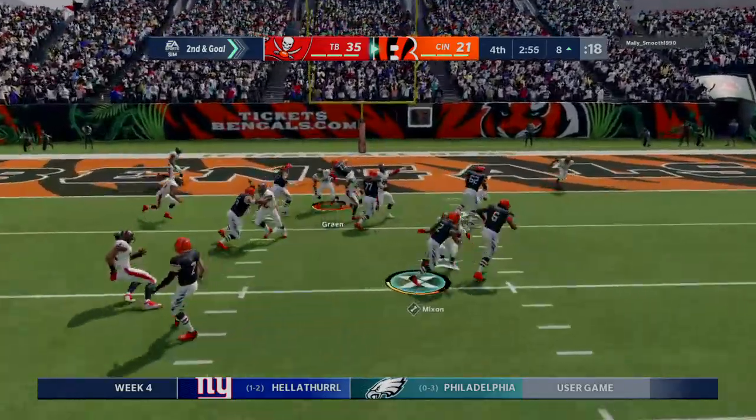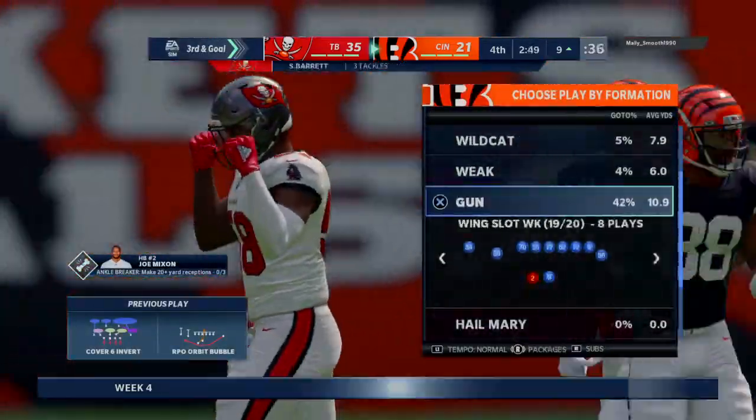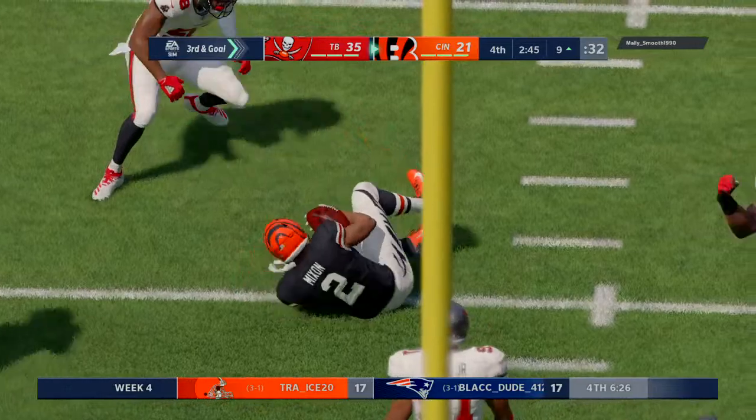On 2nd and goal, here's the option. And he is met quickly in the backfield. Down he goes, folded like a lawn chair. That backs him up 1 yard and brings up 3rd down. Lost a yard. It's now 3rd and goal.